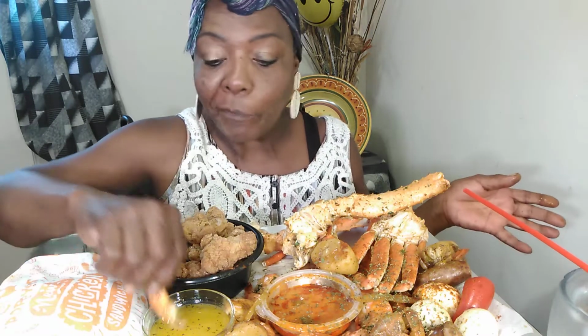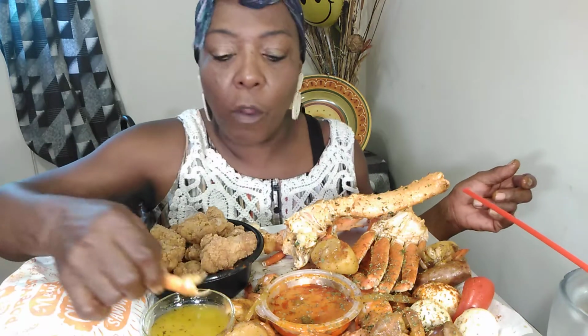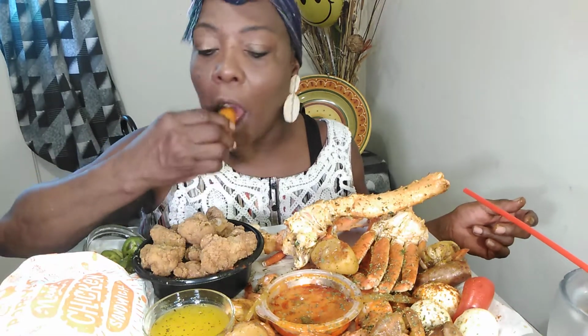I want to say, is bigger always better? I mean, sometimes we look for the biggest shrimp, the biggest lobster tail, particularly in seafood, the bigger crab legs, the biggest snow crabs. We look for the biggest. But is bigger always better? Ooh, pop. Is bigger always better? I don't think bigger is better. I really don't. But that's my opinion, okay?